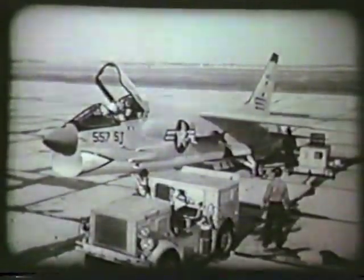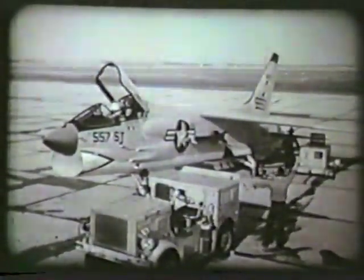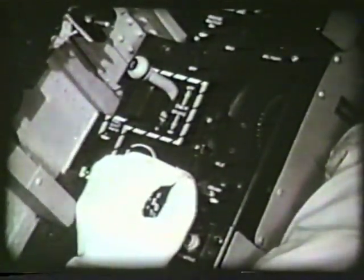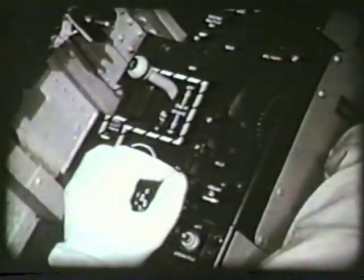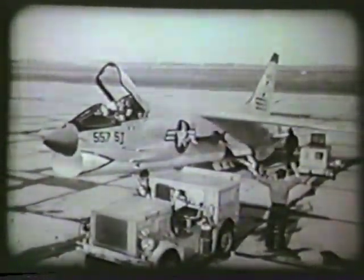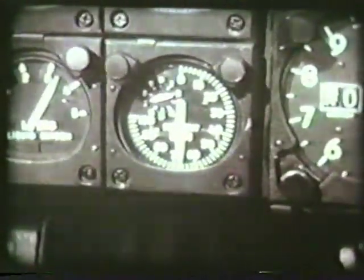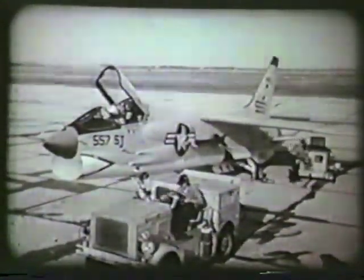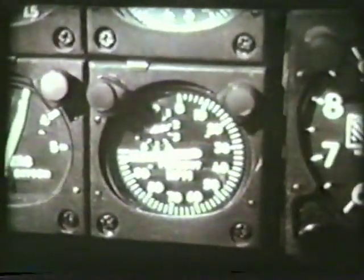Operating procedures for the F8U-2 and for the F8U-1E are generally the same as for the F8U-1. However, the F8U-2, due to its larger engine, has a few important differences. The J57P16 engine in the F8U-2 idles at 65 to 68% RPM. The RPM for takeoff in the 2 is higher than in the 1, between 97 and 100%. Maximum permissible engine speed on takeoff is 103.3%.